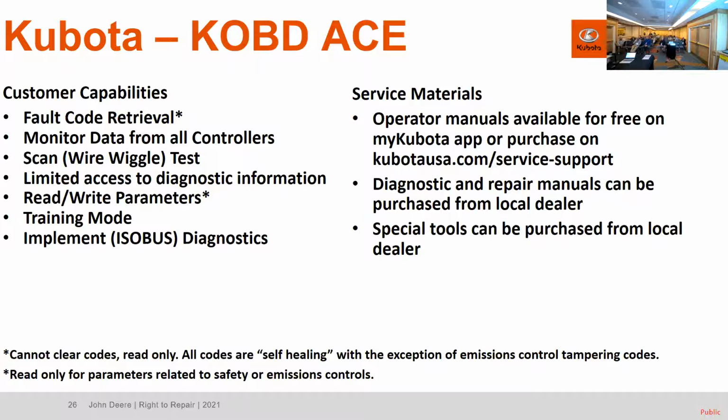Other service materials available with every Kubota purchase. Every Kubota customer has the right to download the My Kubota app. You can enter your machine information, whether it's one or 50 machines. That'll give you access to the operator's manual and also a few helpful tips on basic maintenance parameters. You'll get a paper copy with the machine, of course, but you can also have it in a digital copy on your My Kubota app, or you can purchase it through KubotaUSA.com, which also has parts diagrams available as well.